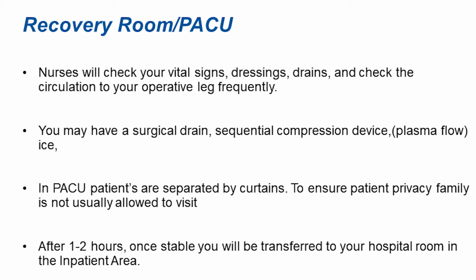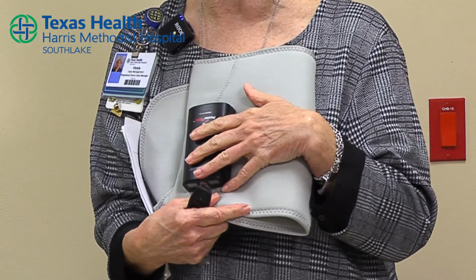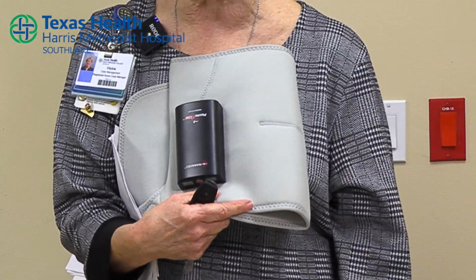They're going to put on you, over the TED hose or the compression hose, one of these on your calf, and it's just a big Velcro pad that's going to go around your calf. It works with the TED hose, the compression hose, to help move your blood back up from your lower extremities, back up to your heart and lungs where you need it after your surgery.